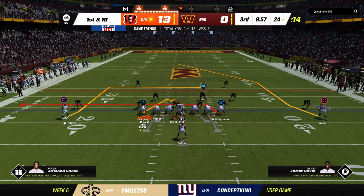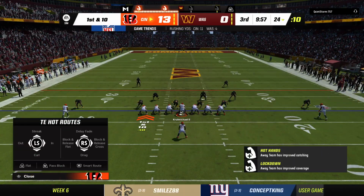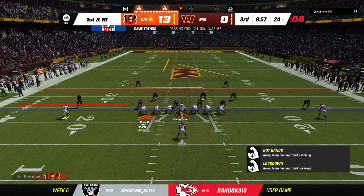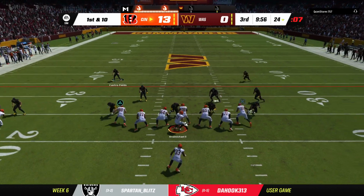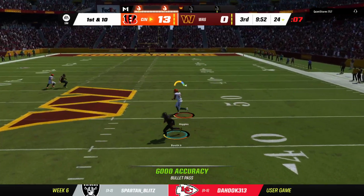Bengals drive about to get going. And they've got the lead. CD, what do you think the message was at halftime? I don't think the message was too drastic at the half, or that they need to change things too much. I do think the offensive line could play.